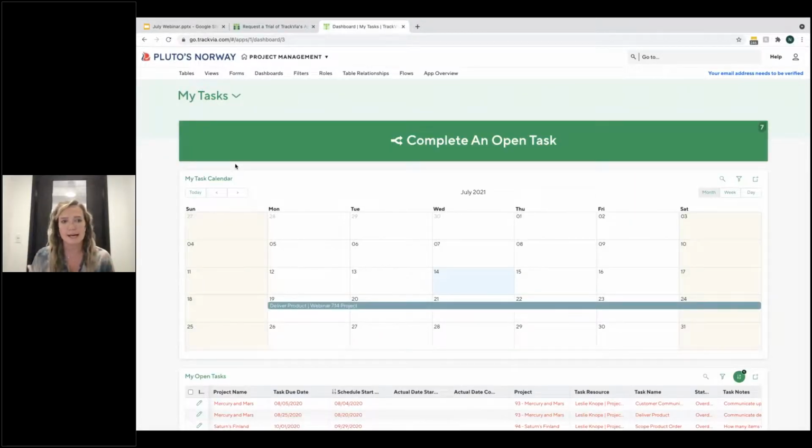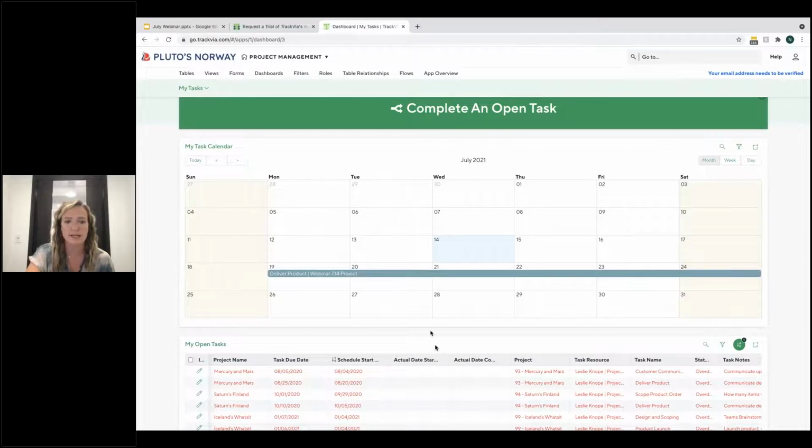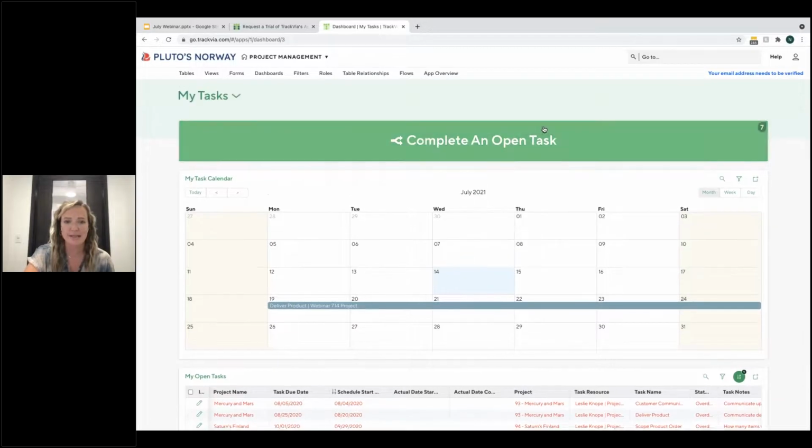So now I'm on the My Task dashboard, and this is from the lens of that individual contributor who's going to complete the task that a project manager assigned. We can see we have a calendar to take a look at our open tasks. We can see when they are supposed to start and how long they're supposed to take. You can take a look at some other open tasks. It looks like I have not been keeping up with them very well, and I have quite a few overdue. But for now, we'll stick with our webinar project task.